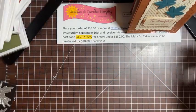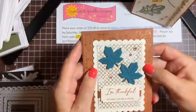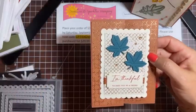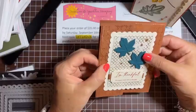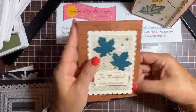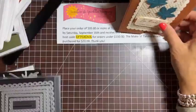So going back to copper on the next one. Still sticking with the ivory, a little bit of peacock. Pretty peacock. So we're going to make this one next. I love this paper and look how beautifully it coordinates with the copper clay cardstock. Very pretty. We're going to use these dies.